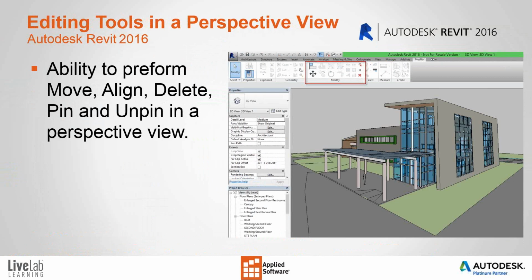But now, not all of them are there, but some of the tools are available inside of a perspective view. You can see on this screen that I've got the align command available, or the move command, or the delete, or the pin or unpin. Again, that's not major, but they're starting to give us some tools that we can work with in this perspective view without having to go back to a normal 3D view to make changes.